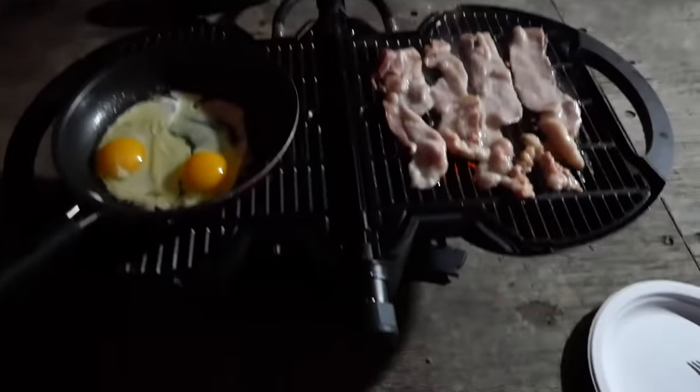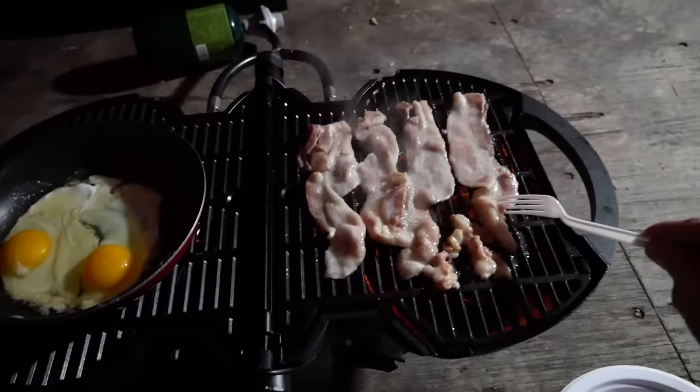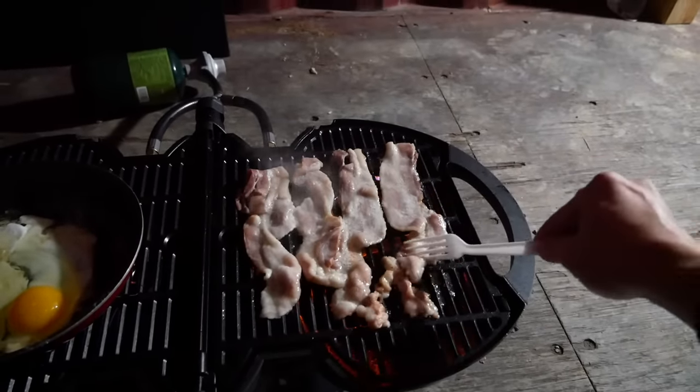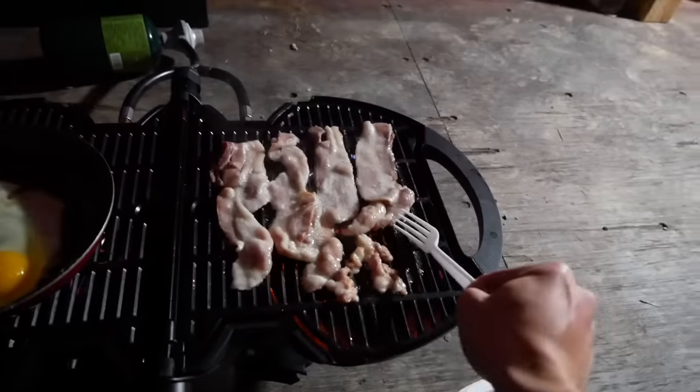I don't know what's up. I'm not really that hungry this morning. I did have the literal midnight snack of the Uncrustables, so they came in pretty clutch. But yeah, we'll flip the bacon here. We're cooking on a plastic fork, but it worked decent yesterday, so it'll just have to work. It'll have to do. It's all we got.